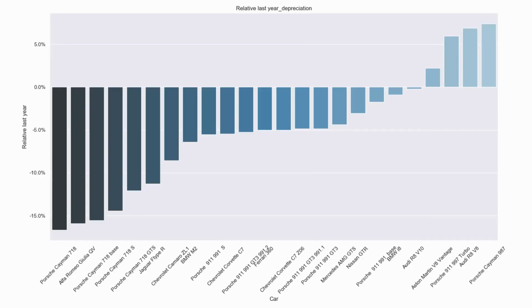Let's also have a look now at the leaderboard for the depreciation in the last year of the depreciation curve of each car, but I'm going to skip the absolute numbers and we will have a look immediately at the relative ones. You can see now on the left hand side that the Caymans are still depreciating significantly and that also the depreciation rate on the Giulia QV is still high. Furthermore, you can see on the right hand side that some cars are entering the positive territory.